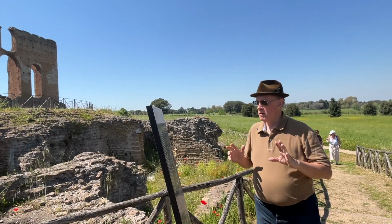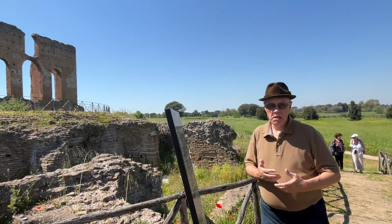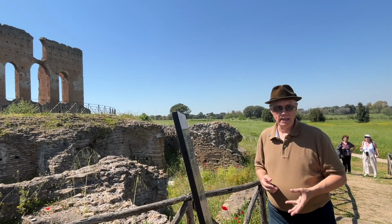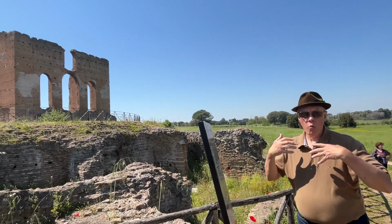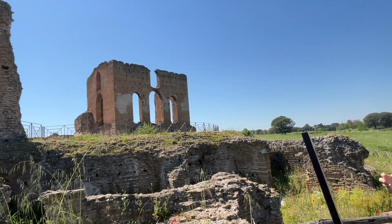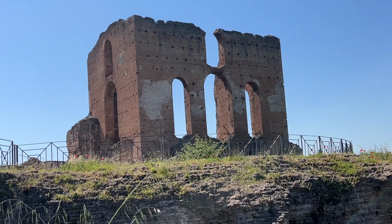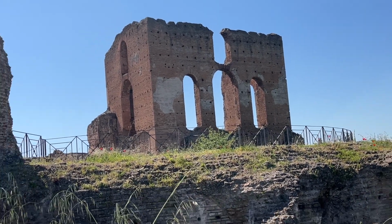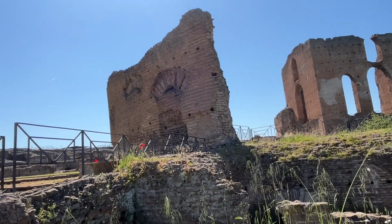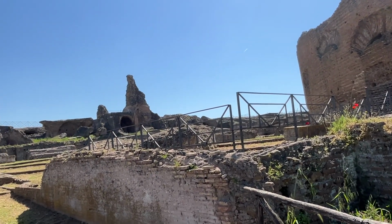Now we're at the Villa dei Quintili, which is a villa, an estate, built by two brothers by the name Quintili, who wanted to leave the city of Rome proper and move out to the suburbs. So they moved about 5 miles out from the Roman Forum, which was downtown. And they built this estate here to include various different buildings. And on your left, there was an amphitheater that they built for training gladiators.